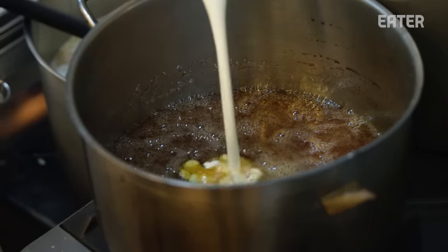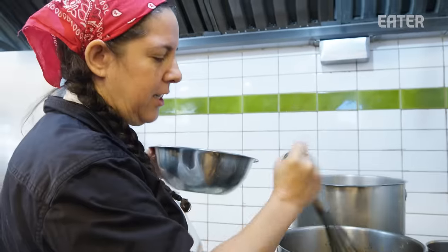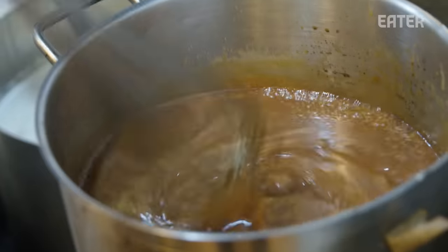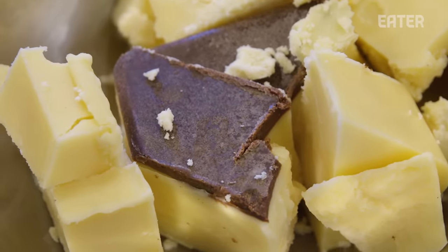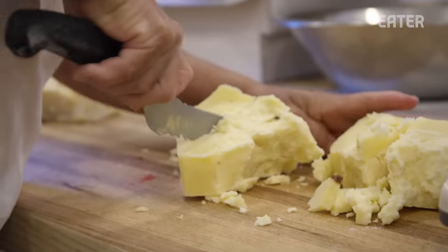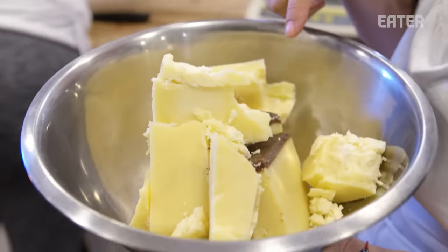Now it's ready. I'm gonna put some cream. Doesn't that smell amazing? Nice and dark, and everything is smooth. And we're gonna add the butter. So this is our brown butter. We make brown butter for a lot of different things, and we have different depths of brown butter depending on what we're using it for. So this is gonna be for our Danny drizzle.